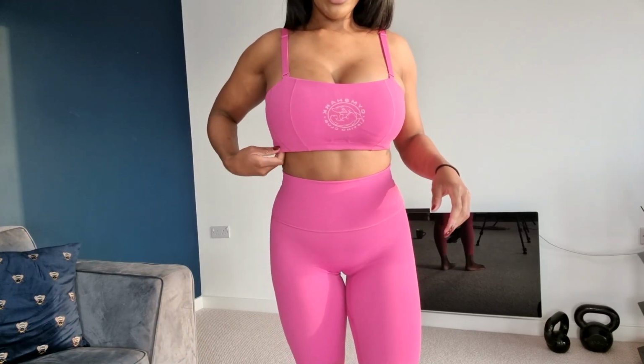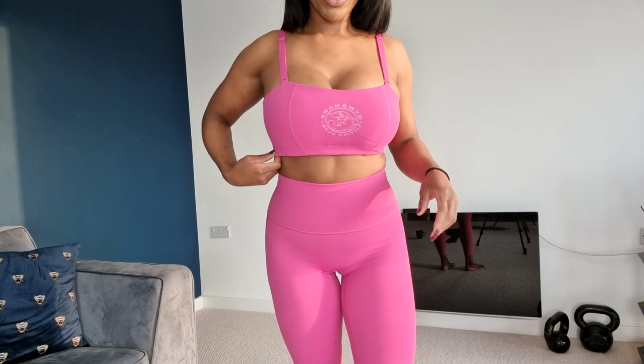I've got this in a medium. This is the usual size that I would get for any tops from GYMSHARK. So yeah, literally there's a label there, and I'm like, this is either going to fit the label or it's going to fit my boobs.